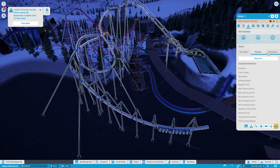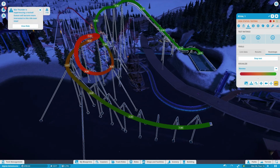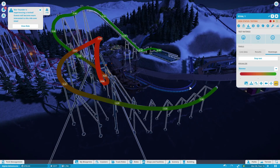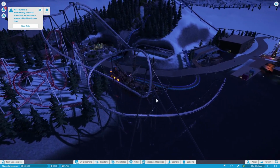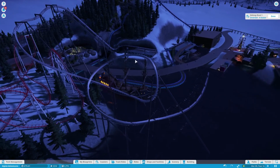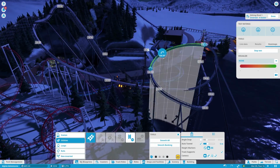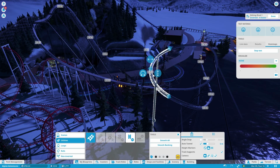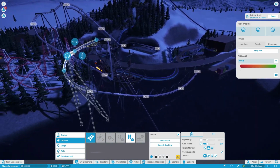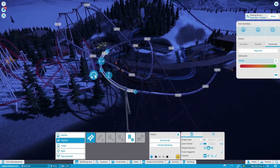Let's check nausea. Can we see our nausea results here? Yeah, that's a bit crazy. We'll smooth that out, and I think it might be a little bit better. But they do stay upside down for quite a long time. So what can I do there? Can I add a piece here? Can I turn this maybe? And then turn this piece a little bit. I want to get them to stop being upside down as soon as possible, because that's what makes them nauseous, is being upside down.